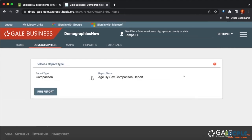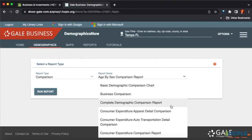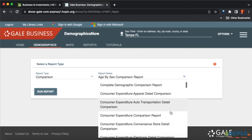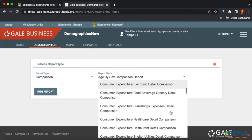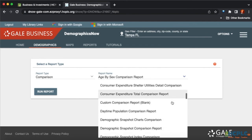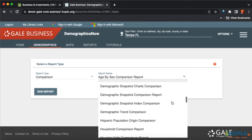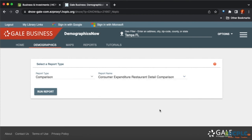Back to demographics. We have comparison, and then you have all kinds of options here: business comparison, and then complete, which is just everybody, not broken down as much. Consumer expenditure, and you get these interesting market areas if you're interested in those. Just a lot of options there. You can see the basic census data. We're going to look at consumer expenditures in restaurant areas. So let's take a look. What kind of restaurants are people enjoying out there? Maybe you're thinking of opening a restaurant.